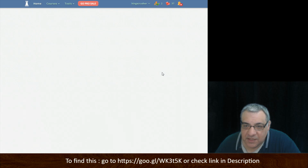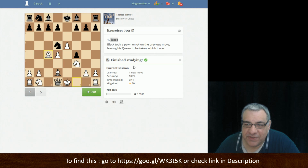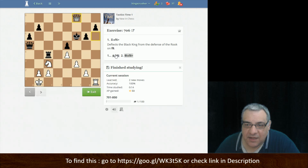Okay, let's go into another chapter. So this one, let's go and look at 702. White to play here. It looks as though bishop takes c4 is pretty good. Okay, that was a pretty easy one, I thought. 706. White to play here. Oh, I'm thinking there's a forcing move to win the rook on f8. Yeah. Okay, cool.